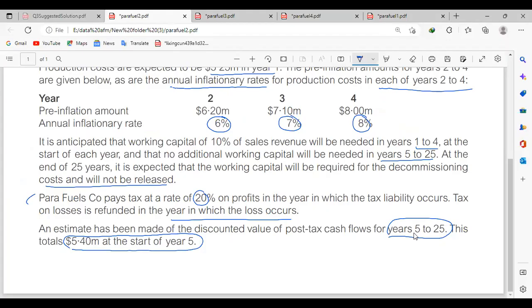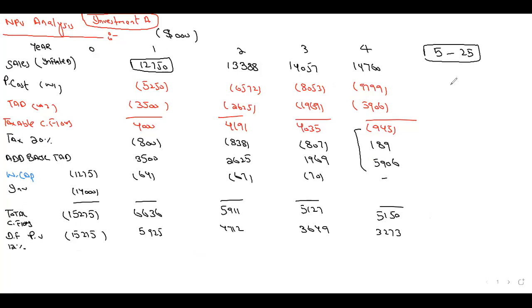See, from year 5 these are the post-tax cash flows. How much? 5.40 at the start of year 5. And this is the discounted value of the post-tax cash flow. How much was that, guys? 5.40 million. So you will be taking here the 5,400. But remember, as this cash flow will remain the same for the remaining years, the concept being applied here is, what was the concept? The delayed annuity.